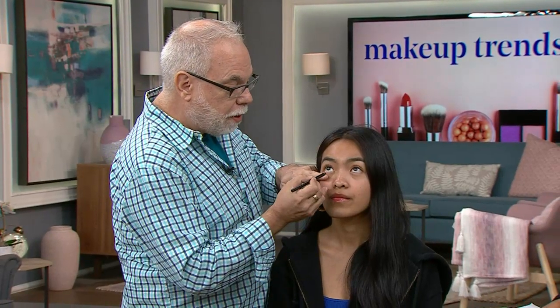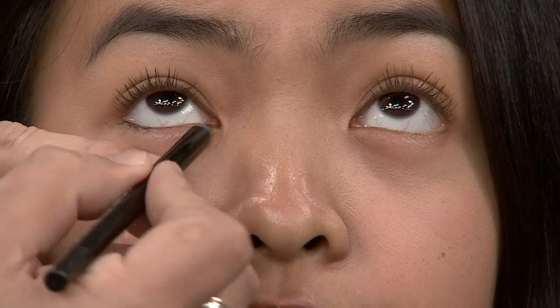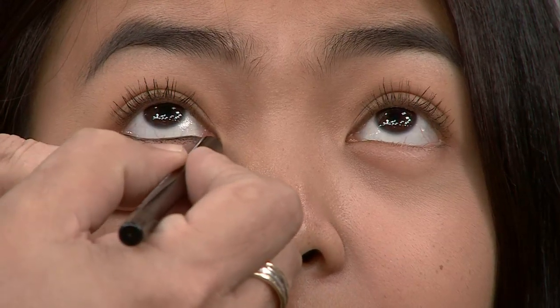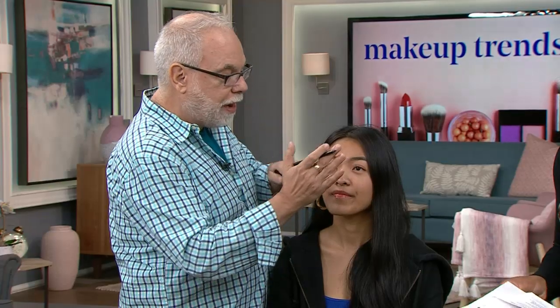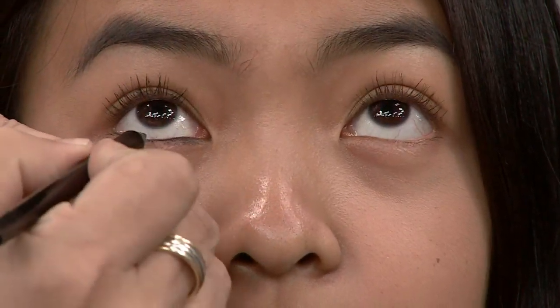So you're going to have my model look up. This is Sydney. Rest your pencil on the waterline. Oh, Sydney, you're really good. I do not do it that nicely. And then just draw back and forth, corner to corner. Now, Sydney, I'm going to ask you to close your eye really tight, roll it around, and then open it up. Bam. It goes all the way onto the top and the bottom. If you want more, do it a second time. It's the quickest way. Close your eyes again, really tight, open up. So then you get that. Look at the difference between the two eyes. That's a little bit of mascara. Honey, you're on your way. I love that.